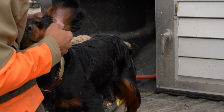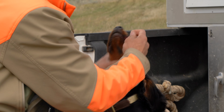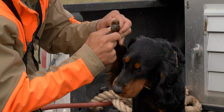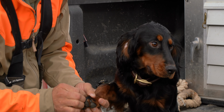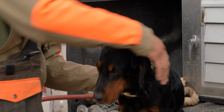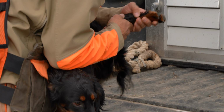Ears feel fine. Mouth, lip looks good. Feel on these legs. Paws look good. Any dogs with a little bit more hair, longer coated dogs, really check these toes out. A lot of stuff can get caught up in there and stay. Not feeling anything down his body here.